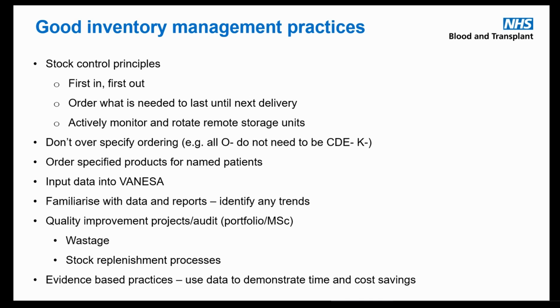As we know, a large contributing factor to wastage is over-specifying those valuable products. So perhaps don't order every ONEG to be CDE neg CalNeg, because not every patient actually needs that, and you could be balancing the supply chain better and leaving it for others who actually do need it. Which brings on to the next point, is that when you do need to order something special, tell the blood service that it is for a named patient, because again, that helps balance the supply chain.